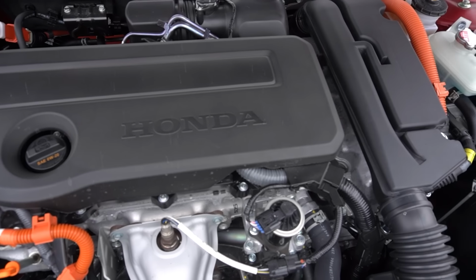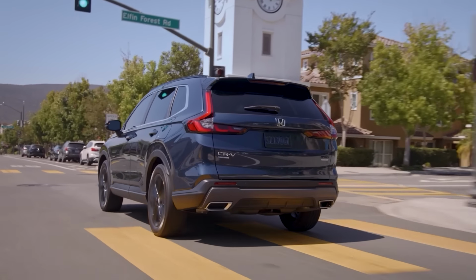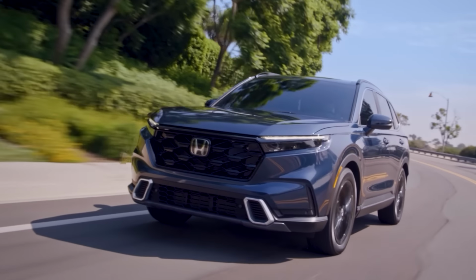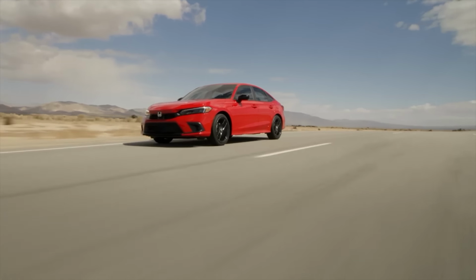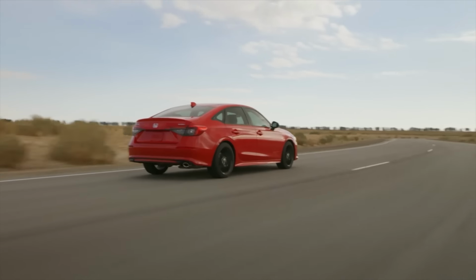This is a very reliable hybrid system which Honda has now been producing for over a decade, and problems with it are considered extremely rare. Honda is definitely an expert on hybrid technology, so if you want a fuel-efficient hybrid that's also extremely reliable, this is a great option.